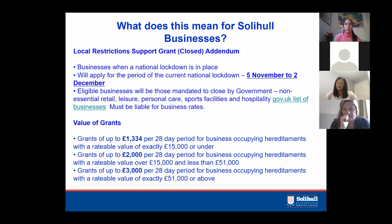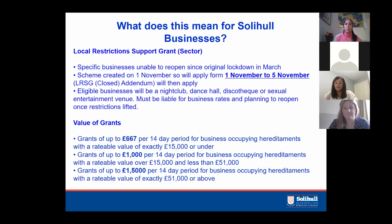Okay, what happens after the 2nd of December in terms of what scheme is then in place for Solihull very much depends on what tier we are put into. So if after the 2nd of December we're put into Tier 2, then the open scheme would be in place. If after the 2nd of December we were put into Tier 3, then the closed scheme would then be put in place. Okay, so we can move on to the next slide.